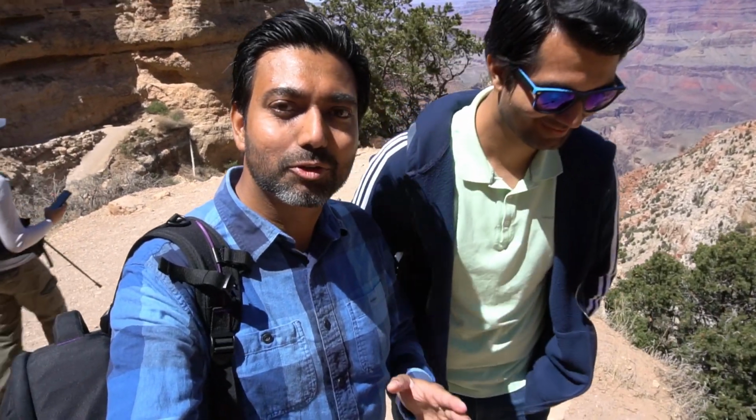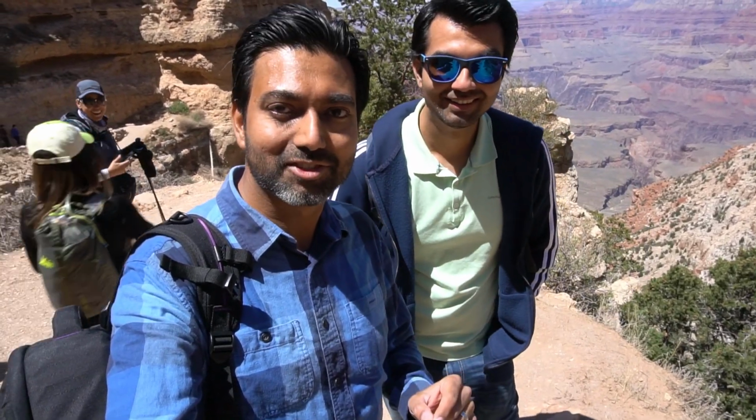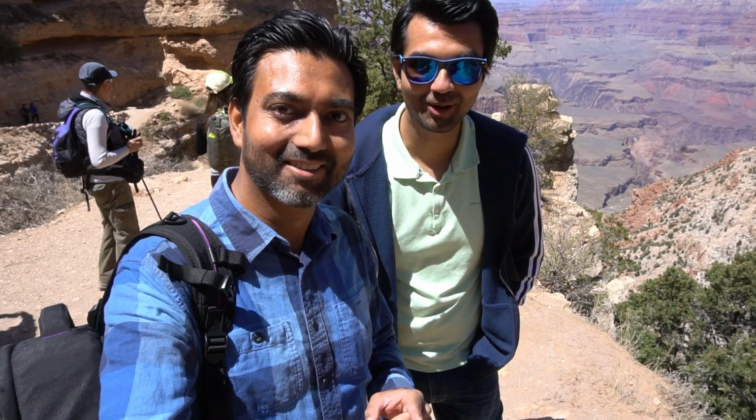Incredible. I'm with my brother, and we are starting our trek on the Kaibab Trail to the Point. And it's 0.9 miles to the Point. And it's equivalent to climbing 76 flights of stairs to the Point.